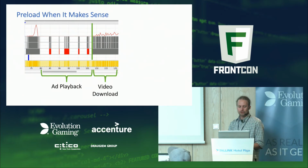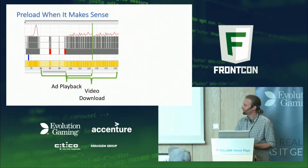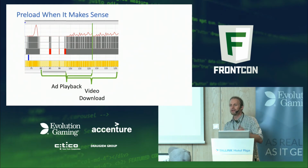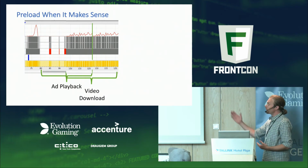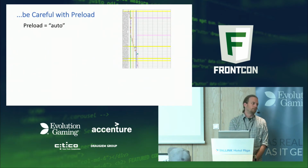What if you started preloading that while the ad was playing like that? Then the video will be there. It'll be downloaded in the buffer and ready to play when the ad stops. So preload is great when it makes sense, but be careful with preload.